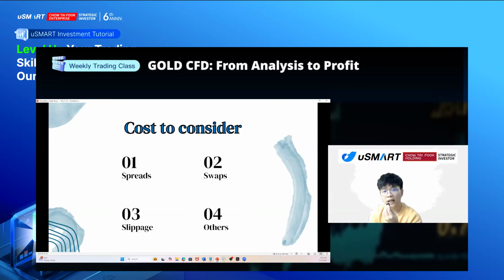And four is others. It depends on the platform that you trade CFD on. Some platforms will charge you some other fees, but it all depends.